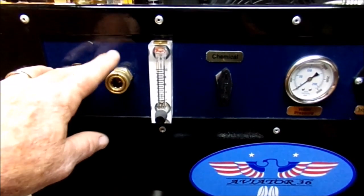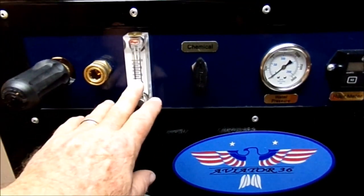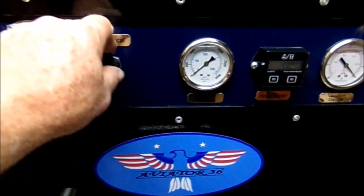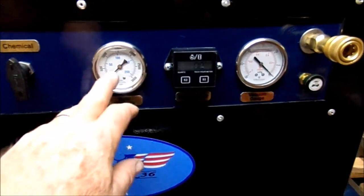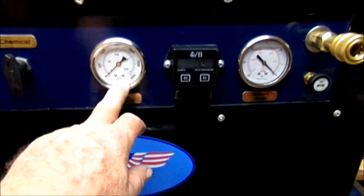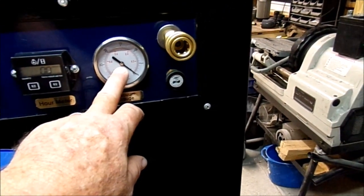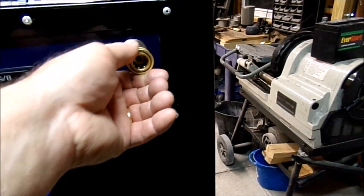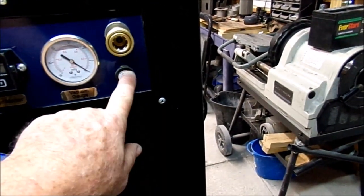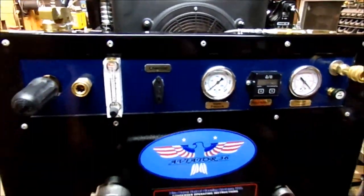It's got your water inlet, your chemical feed for your gallon per hour feed for your chemical, your selector switch for your chemical last step injection, and your pressure for your water system, your tach and hour meter, as well as your vacuum for measuring HGs and vacuum lift for your system. Here's your high pressure out that goes to your wand, and then here's your bypass for heat control. It's also got a last step injection pump right on the side.